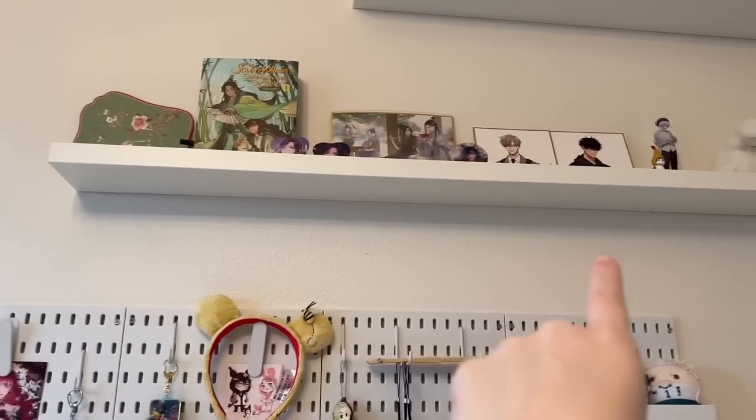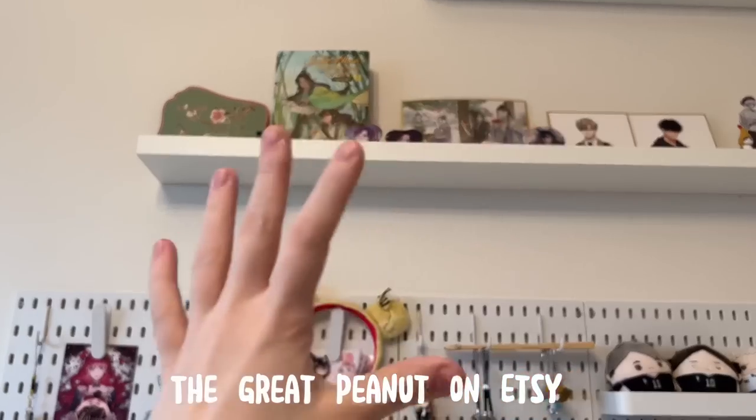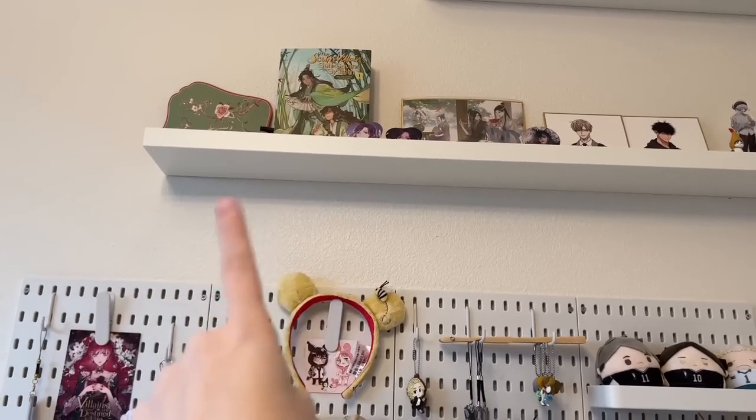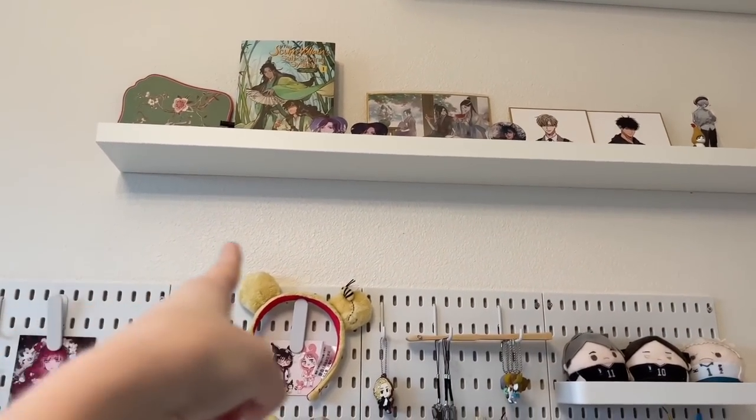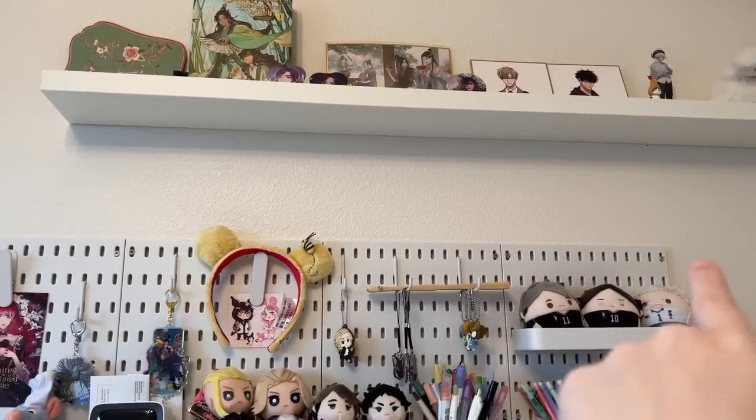I also ordered some postcards from the same seller. Pretty sure it's like This Is Peanut or something with the name Peanut in it, like The Great Peanut, I think that's it. But there, I ordered some Mob Psycho 100 postcards that are gonna go right there. They're gonna look so cute.